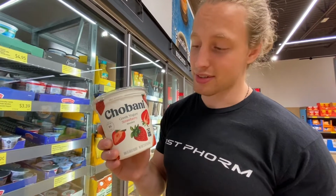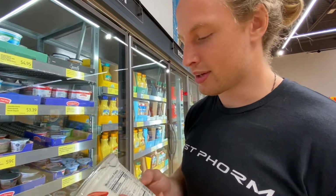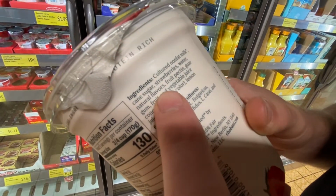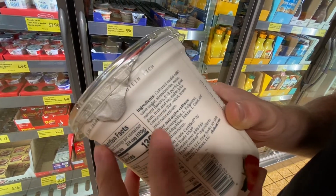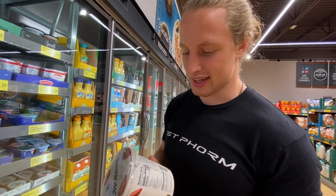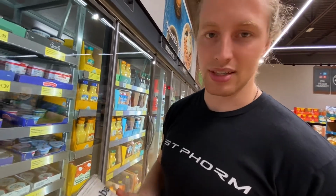We got some flavored yogurt. Still got a decent macro profile, but it does actually have strawberries in it, so that's surprising. Natural flavors, so that's probably their specific recipe that they don't want to give out. Cane sugar, guar gum, which is a thickening agent, and then some vegetable juice for color. So the only thing in here would be the natural flavors, so you don't really know what that is technically. So that's why it's better to get plain. You can season it yourself with honey or maple syrup or whatever you want to use to sweeten it.